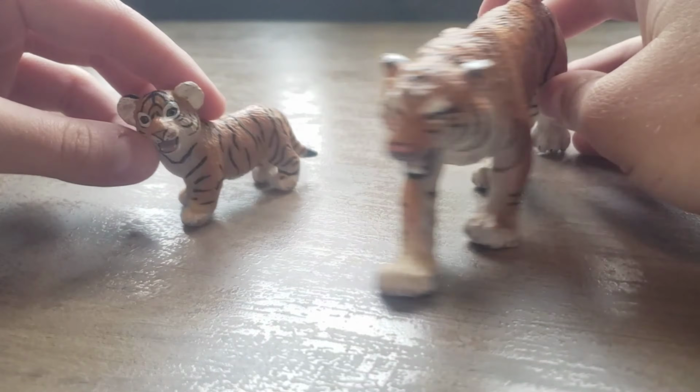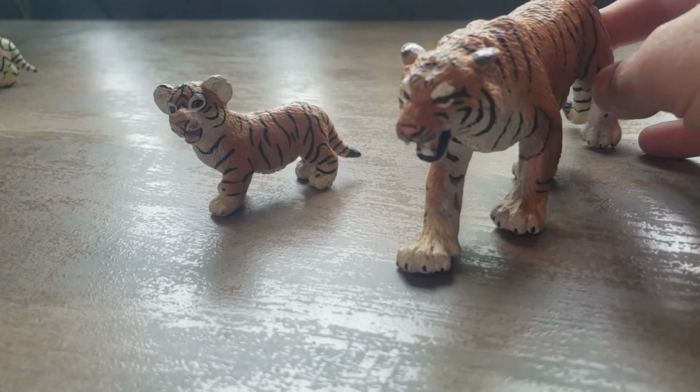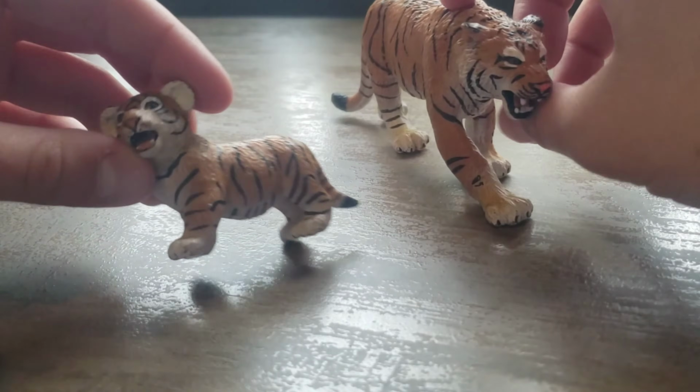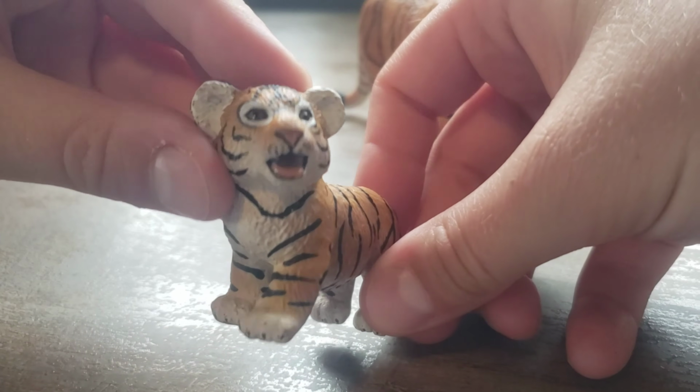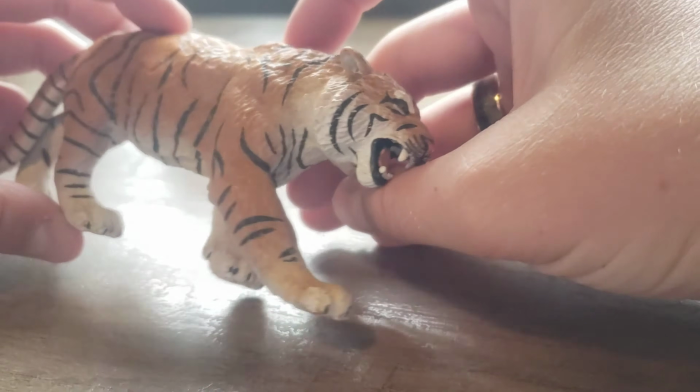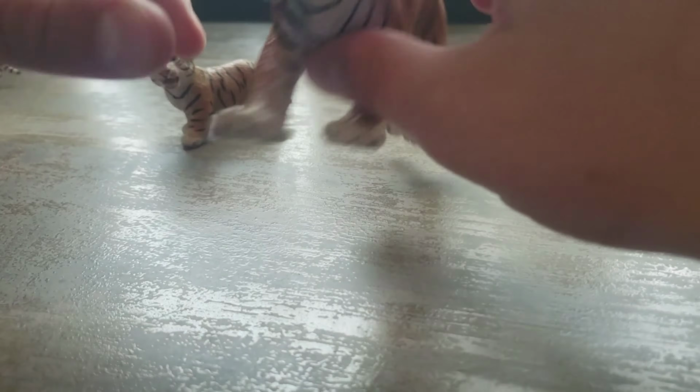Next up, I have these ones. It's the same ones as the ones I just showed, but they're orange. I love the colors on this one. This one looks a lot more fake. The colors, it's not as good of the cub, but like this one, it's pretty cool. It's blended pretty good. It's cool colors.